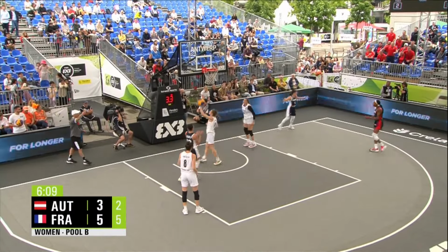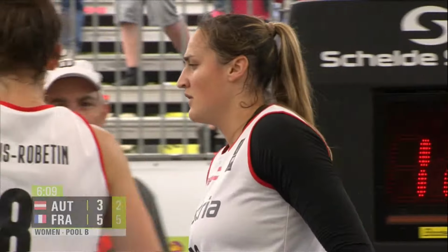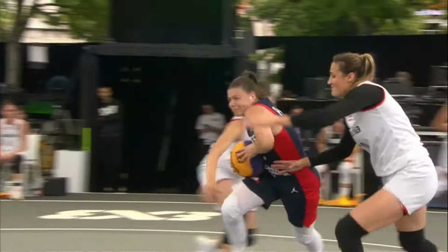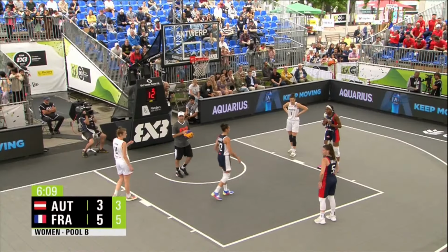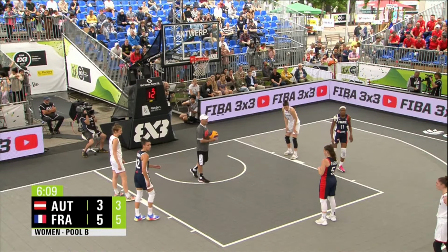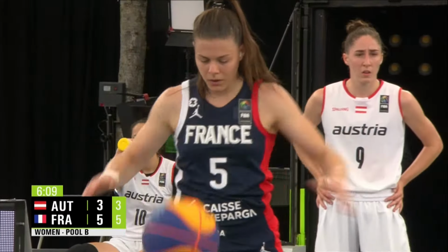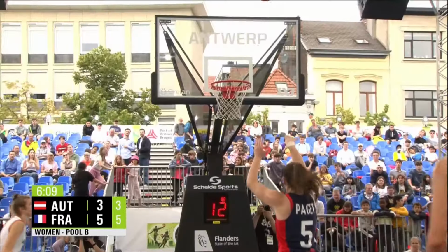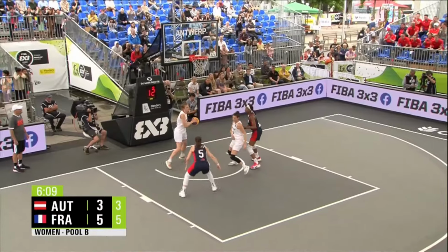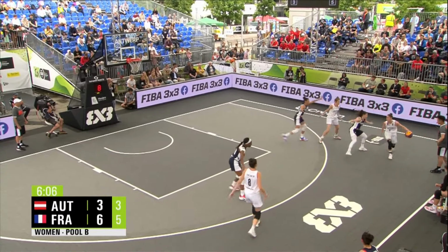Paget. While she doesn't get the layup to go, she's going to go to the free throw line. Paget, a longtime member of the French national team, and I would say it over and over again, she has been the glue that holds the team together. She's always made huge shots for France. She knocks one down at the stripe there.